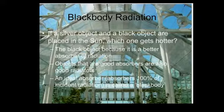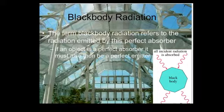Everything that it absorbs, everything that hits it is going to be absorbed. The other part of this, though, is that the better absorber of radiation an object is, the better emitter it is. So if something is able to absorb 100% of the infrared radiation that hits it, it's also going to be a perfect emitter, and it's going to re-emit everything that it absorbs. So the better absorber something is, the better emitter it is.